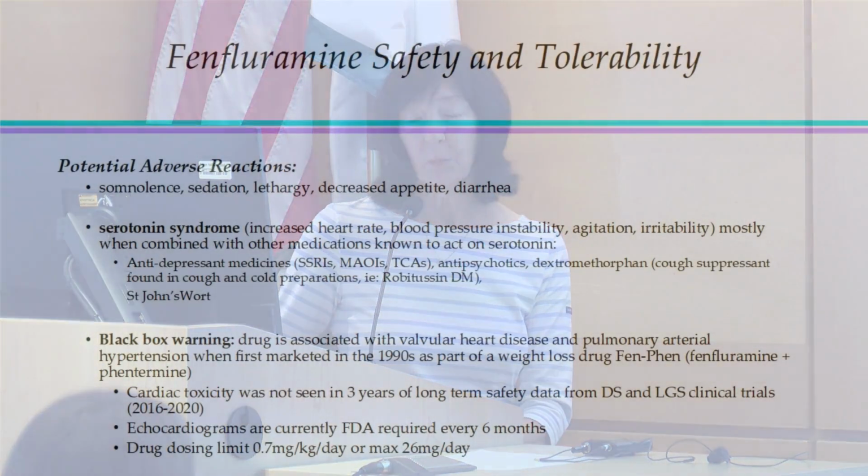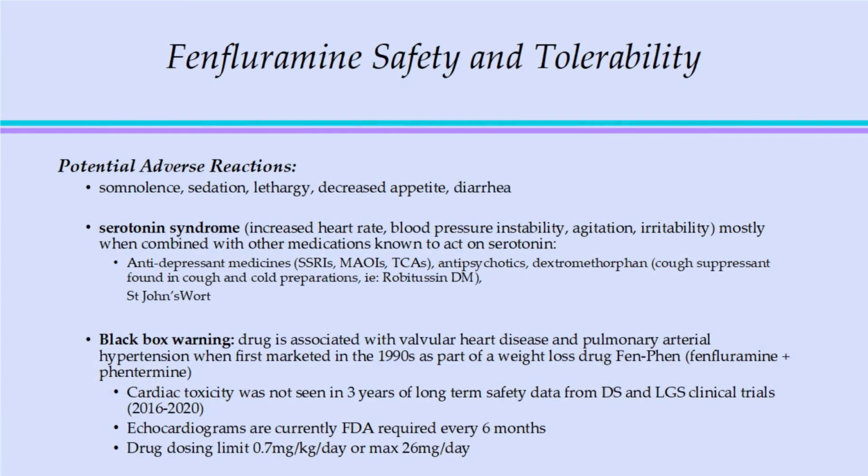This medication also comes with what's called a black box warning. Black box warnings are classifications of meds that have some potential serious complication that you want to be aware of, and that they want the physician to be aware of. So this drug was around in the 1960s. And then in the 1990s, it became marketed as the medication called fen-phen, which was a diet weight loss drug. And it's associated with some cardiac toxicity in terms of thickening of the heart valves, and leading to pulmonary arterial hypertension.